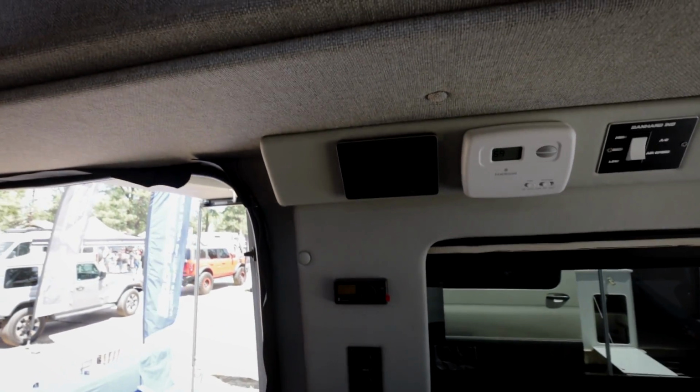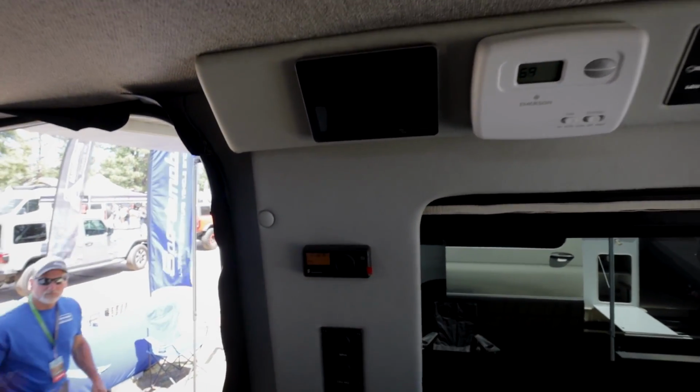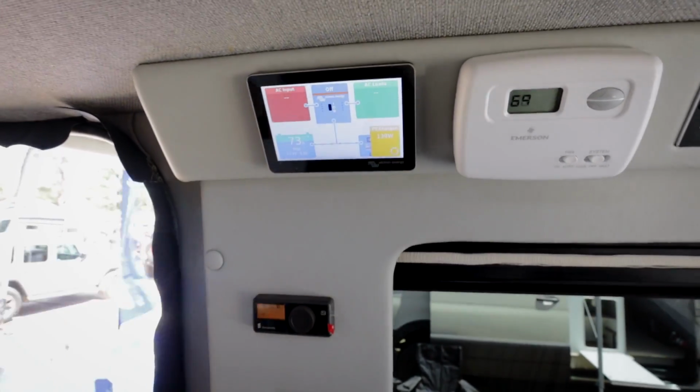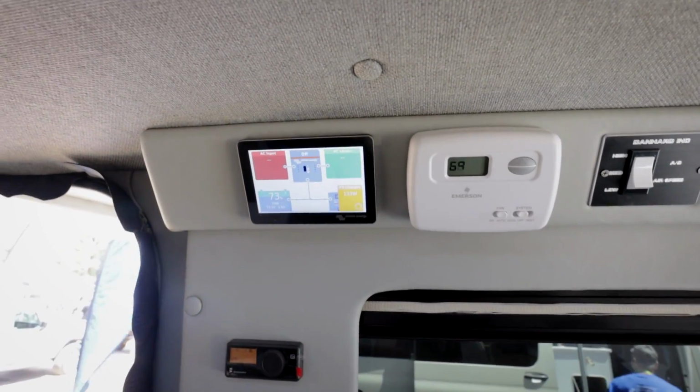Right here is how we turn on our S-Bar heater. And this here is what we're really excited about. We've been installing it for the last year or so now, our Victron system. Right here it shows where our battery life is at, how much we're getting in from our solar panels, and this is also how we're turning on our inverter.